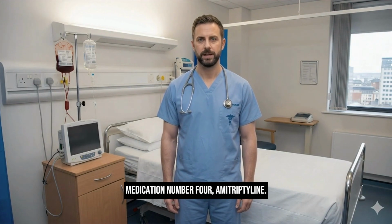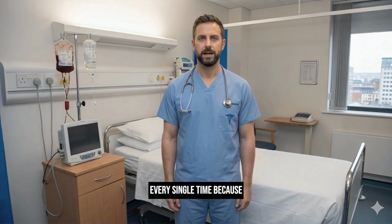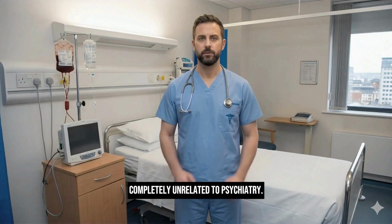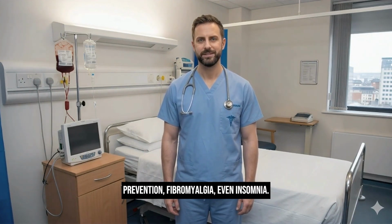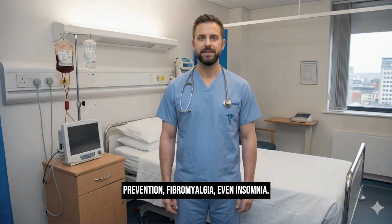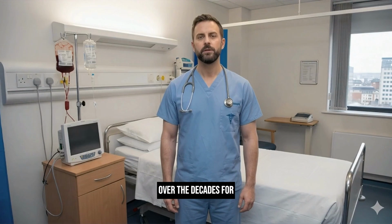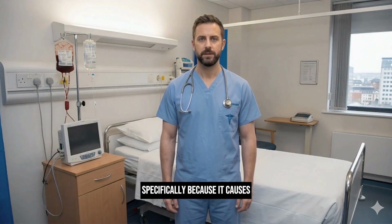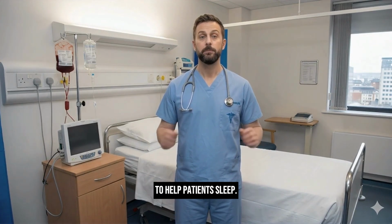Medication number 4, amitriptyline. This one surprises people every single time because amitriptyline is often prescribed for things that seem completely unrelated to psychiatry. Nerve pain, chronic migraine prevention, fibromyalgia, even insomnia. It's an old tricyclic antidepressant that's been repurposed over the decades for a whole range of conditions. Doctors sometimes choose it specifically because it causes sedation, using that side effect as a feature to help patients sleep.